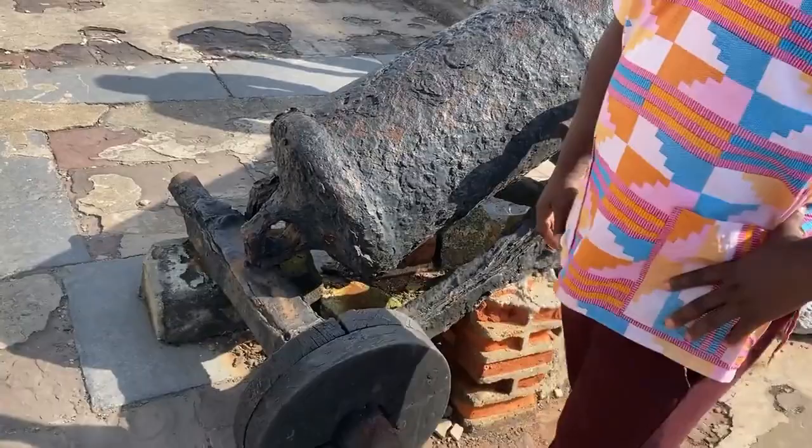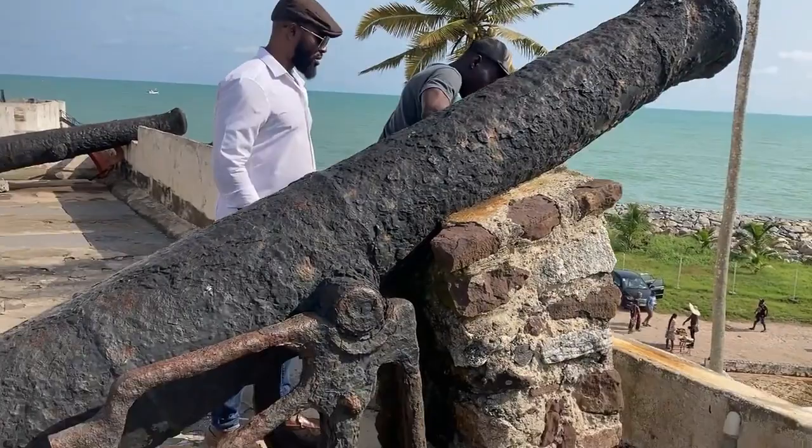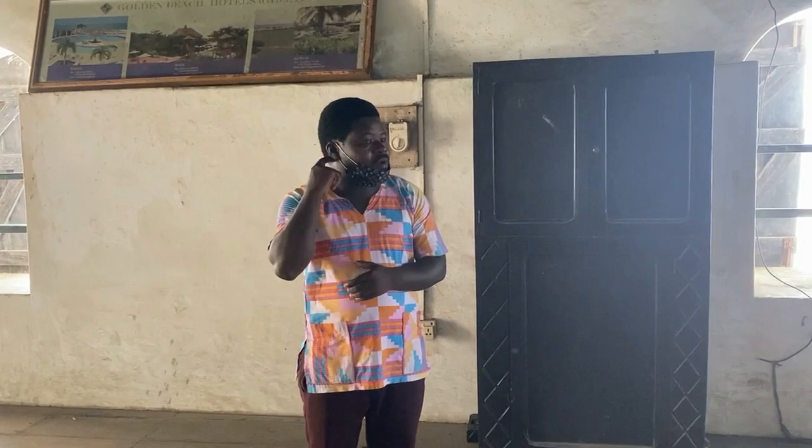Castle, with the popular name Elmina Castle. In the year 1482, the Portuguese built it. In the year 1637, the Dutch fought the Portuguese here, defeated them, and took over the castle. And in the year 1872, the Dutch sold the castle to the British. The Portuguese lived here for 155 years. The Dutch lived here for 235 years. And the British were here for 85 years. Right now, the castle is 539 years old.